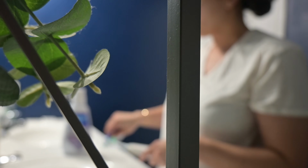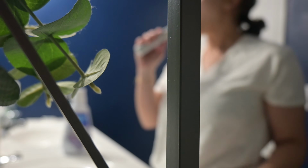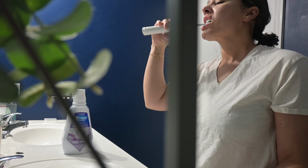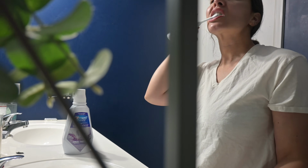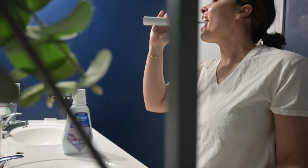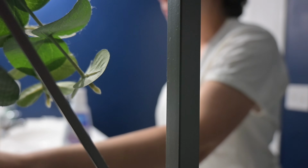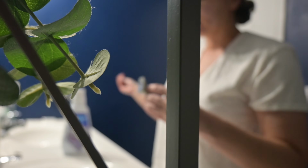I think most of us really love feeling super fresh at night by brushing our teeth and showering and just doing all the pampering things. I love to use the Crest Whitening Toothpaste with Scope because it just feels so refreshing. And then I like to floss with the Gentle Glide floss.